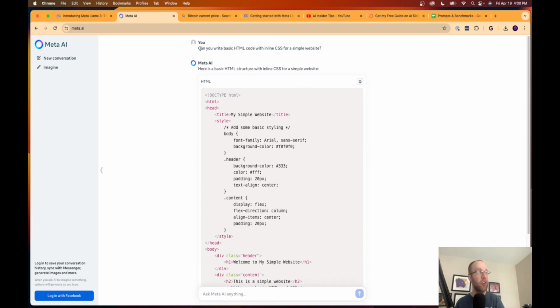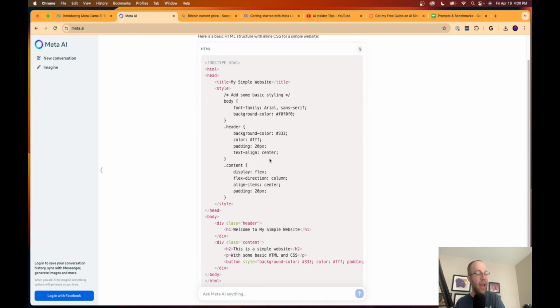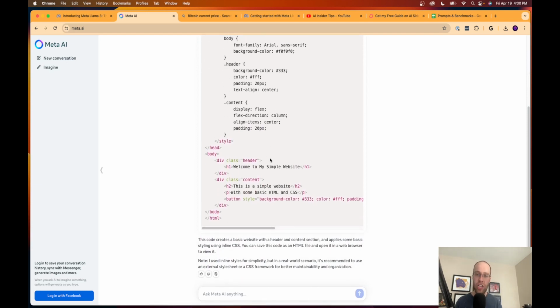So I just said, write a basic HTML code with inline CSS for a simple website. And just looking at this right away, it does look correct. So it can generate that basic code, which is cool to see.